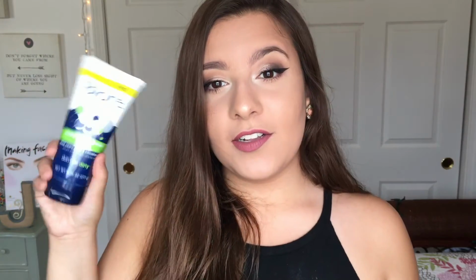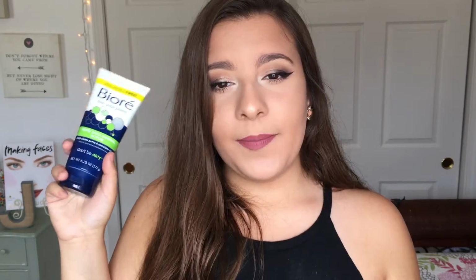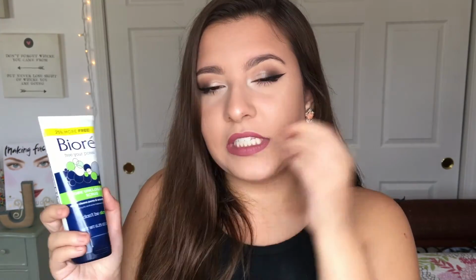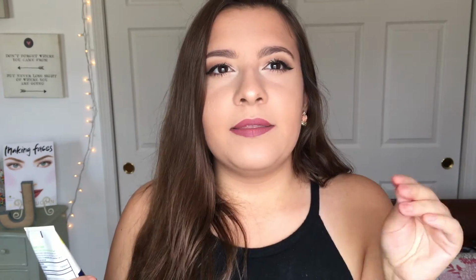Moving on to skincare, I want to talk about the Biore Pore Unclogging Scrub. I've been using this for a really long time, but I always forget to mention this in my favorites video, so this definitely is a favorite branching outside of the month of August. I've been using this for about a year now, and I've seen such a difference in the texture of my skin and just how clean my skin feels, because I would always wash my face in the shower, but I never really used anything exfoliating with those little beads, like a scrub.